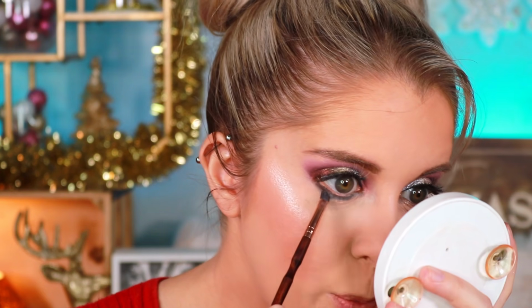Okay, that gray shade is laying down so beautifully. Okay, that's laying down really prettily. Okay, that's laying down really nicely. Okay, so I'm just going in with a beautiful pearl pinky shade for my eyeliner today.